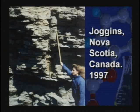But it's not correct. Joggins, Nova Scotia, a friend of mine called me from there today. He's up there getting some of the petrified wood. He's going to try to get a petrified tree in the vertical position, get video footage of it, and then get it removed and bring it down here for our museum. That'd be cool, to have one of those.